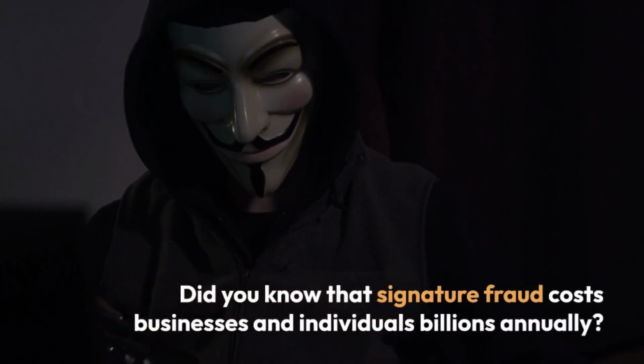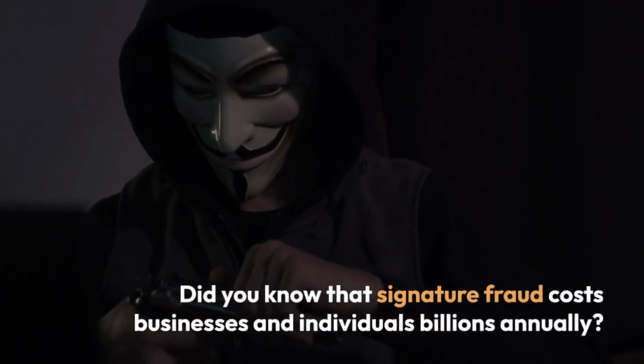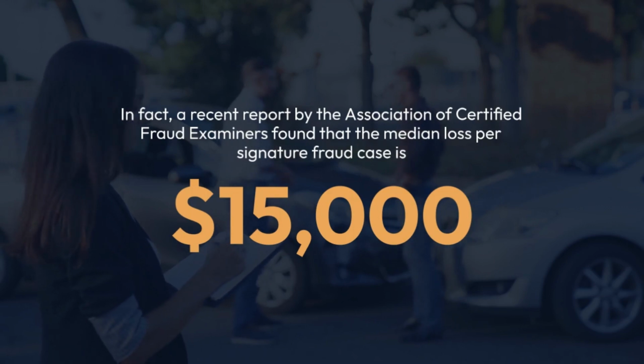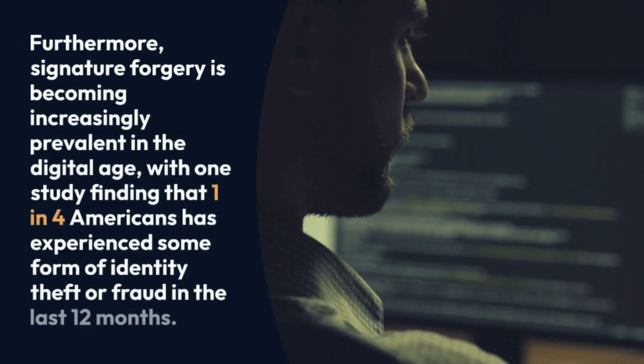Did you know that signature fraud costs businesses and individuals billions annually? In fact, a recent report by the Association of Certified Fraud Examiners found that the median loss per signature fraud case is $15,000. Furthermore, signature forgery is becoming increasingly prevalent in the digital age, with one study finding that 1 in 4 Americans has experienced some form of identity theft or fraud in the last 12 months.